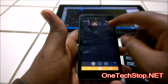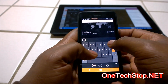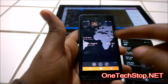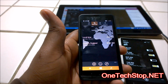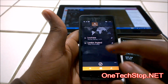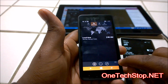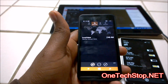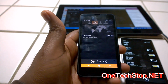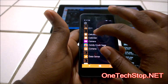So for clock, you can add times from different locations. Let me say London, and if you click on that, it zooms in to where it is. Go back to local time. So you can edit, you can delete time periods you put in there. So it's a nice utility app, and it's good to see it as a native app on Windows 10 for your phone. And the next one we're going to look at is the calculator.